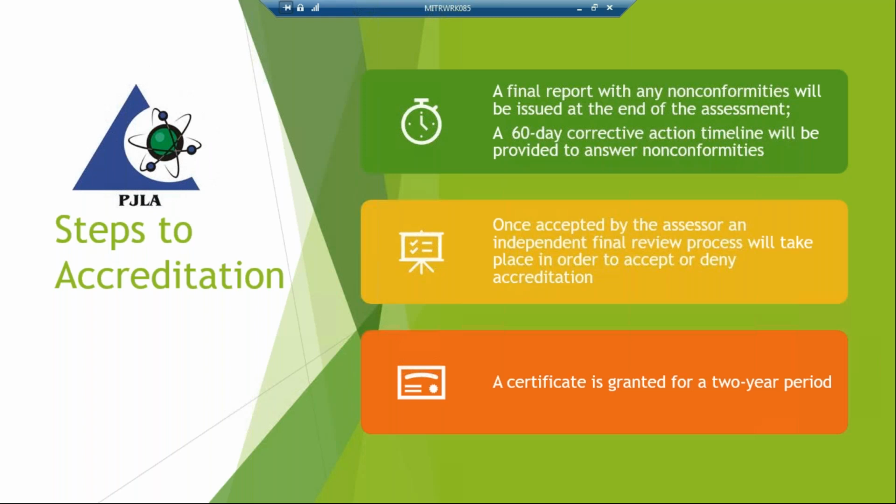Once your assessment is done, we do issue a final report, and that final report will have any nonconformities that are detected. You'll be given the final report at the closing meeting. And the assessor will let you know your timelines for closure of the corrective action. Our process is 60 days. And the corrective action process should include your root cause analysis per what's required of you in 17025, and the objective evidence to show that you've implemented your corrective action.